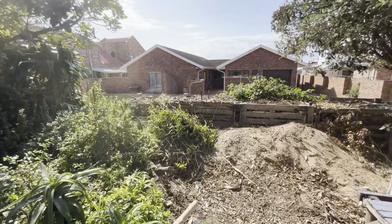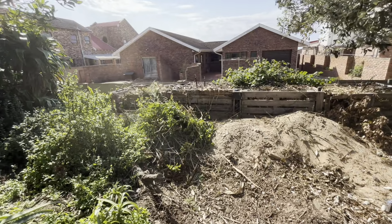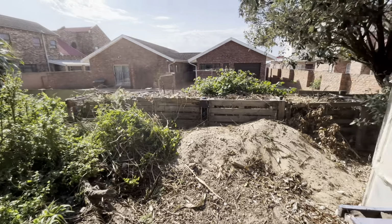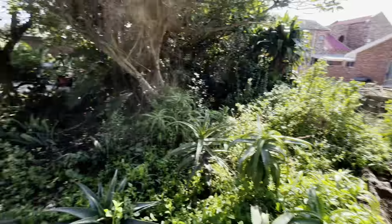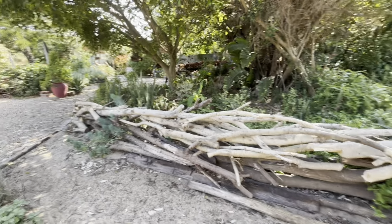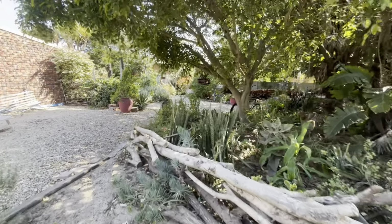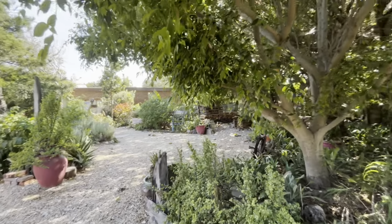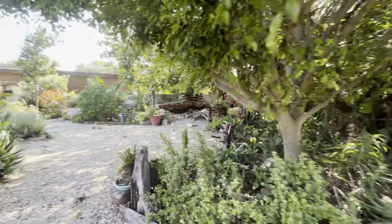And there you can see my compost. 1, 2, 3, 4 big things filled with compost, and then I throw them into the garden. Here you can see when we prune our trees and all the leaves we cut, and then we put it there. Yep, so this is a working garden.